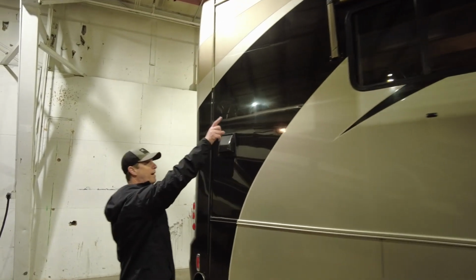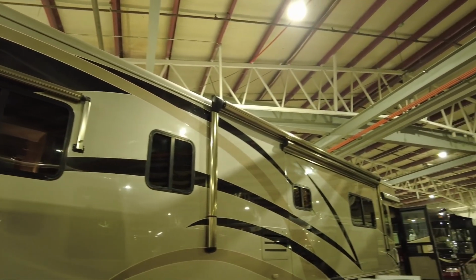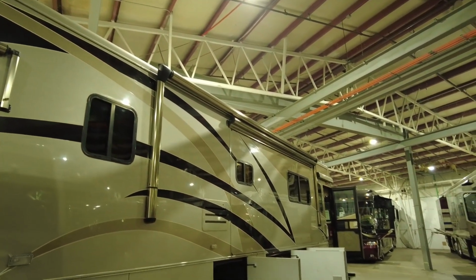It does have the main patio awning, which is the Carefree electric awning. It comes out about 15 feet, and it does have a wind sensor on it also. So pretty cool feature.